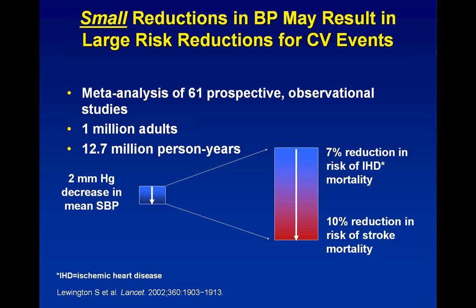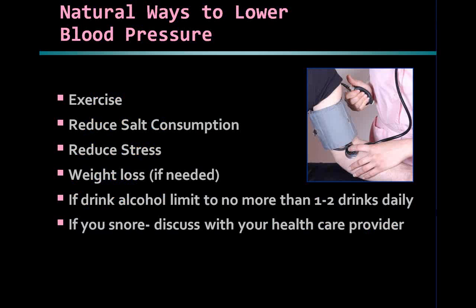And there are simple things we all can do to lower blood pressure by 2 points. Exercise, reduce our salt consumption, reduce stress. Weight loss if needed, even 10 pounds, will reduce your blood pressure. Limit your alcohol drinks. And if you snore, you do need to discuss that with your healthcare provider, because snoring could be a sign of sleep apnea.